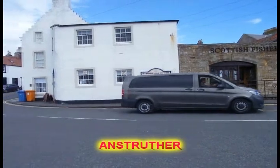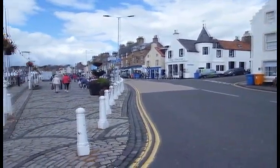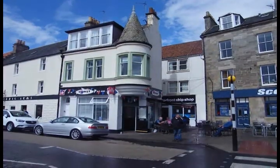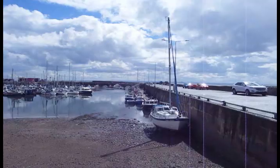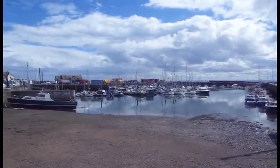Anstruther was the capital of the Scottish herring industry until the shoals deserted the Forth during the Second World War. Boats still sail out from the harbour bringing in shellfish.